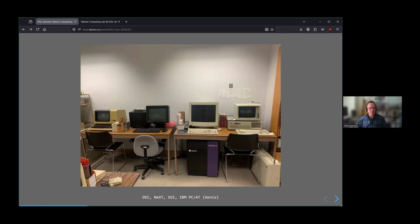Just to highlight that a lot of this equipment, well, we'll get to where it came from in a minute, but a lot of it came from donations from various campus departments. Anyway, it's amazing what the university had kind of held on to in various departmental storage rooms over the years.